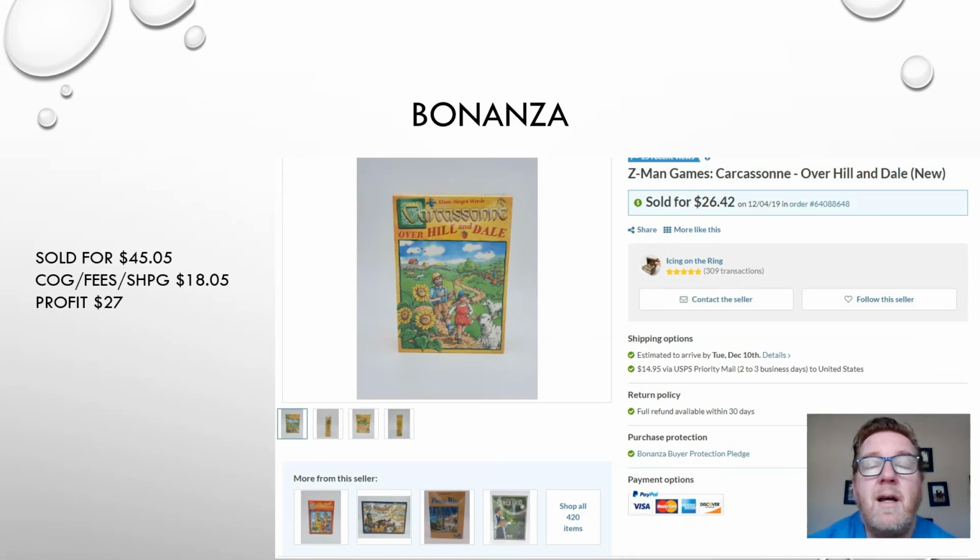Bonanza. Now, if you're not selling on Bonanza, you're kind of messing up, because Bonanza is a website, kind of like eBay and these others. It's not as well known, but the beautiful thing about Bonanza is you can sync it to your current eBay store, and it will import your listings. And if you sell it on Bonanza, it will delete off your eBay. If it deletes off of eBay, it will delete off Bonanza. So it's a good way to get sales with very little work.